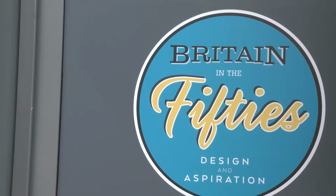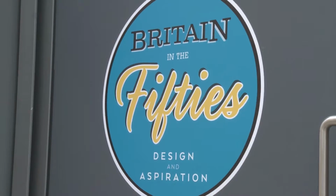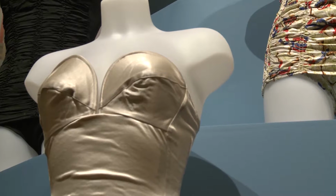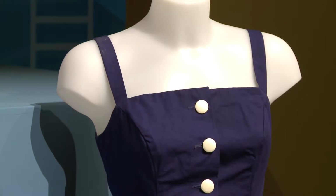In many ways, the 1950s has been somewhat overshadowed by the swinging 60s. It's often seen as dull and dismissive in comparison, but taking a trip down memory lane at this exhibition may just shake things up a little.